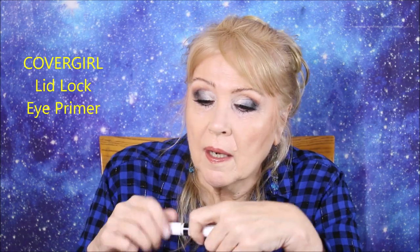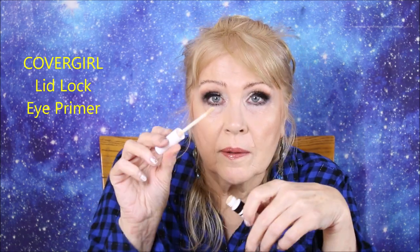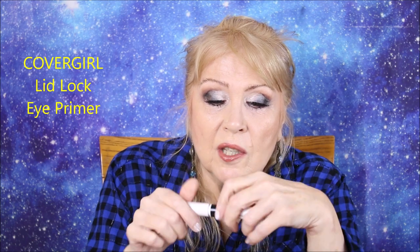It's got an applicator. There is a slight tint to it, but it does not tint anything. It doesn't hide any discolorations or anything. It does work nicely, but I wouldn't call it my favorite.